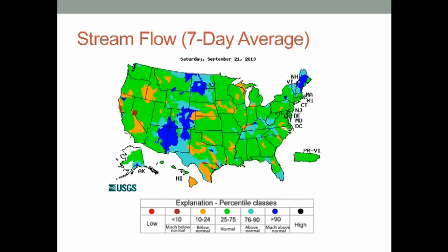So, streamflow, 7-day average. Floods in Colorado and parts of the Intermountain West. You can see here that we have above normal streamflow.